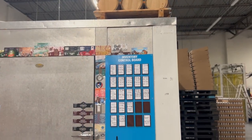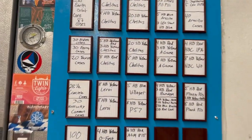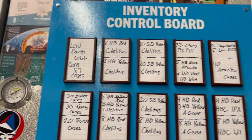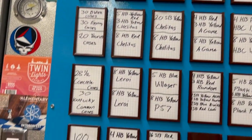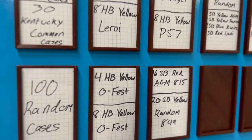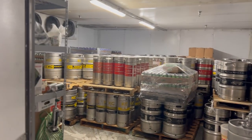And look at that. Every one of those pallet spots absolutely documented perfectly with all of the contents. And then that is reflective of the contents of the cold box.